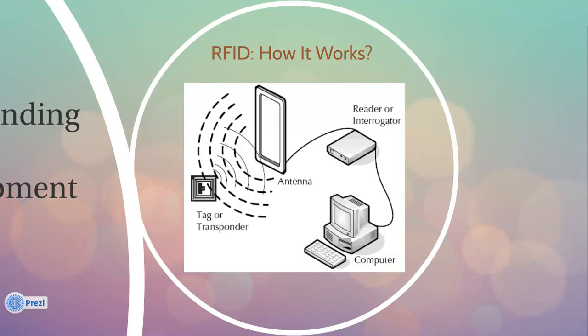In order to read the information encoded on a tag, we will have a two-way radio transmitter receiver, which is called either an interrogator or a reader. And this emits a signal to the tag using an antenna. The tag will then respond with the information from the memory bank. The reader will then transmit the read results to an RFID computer program.